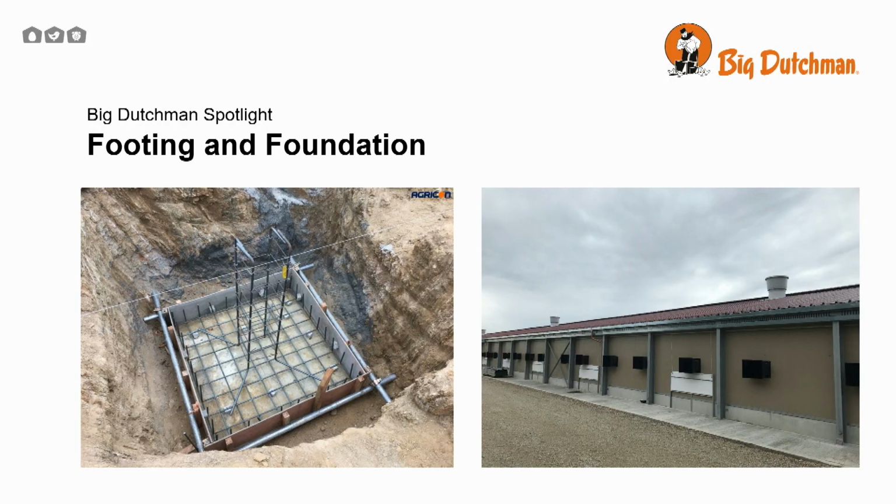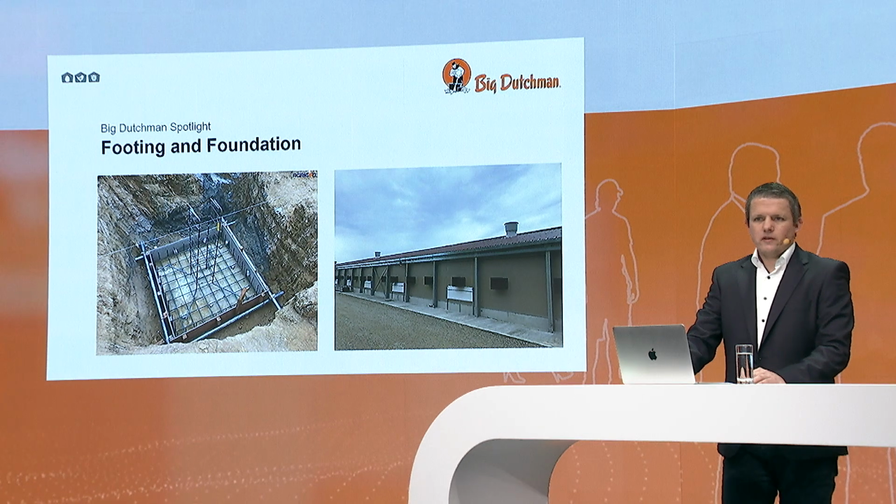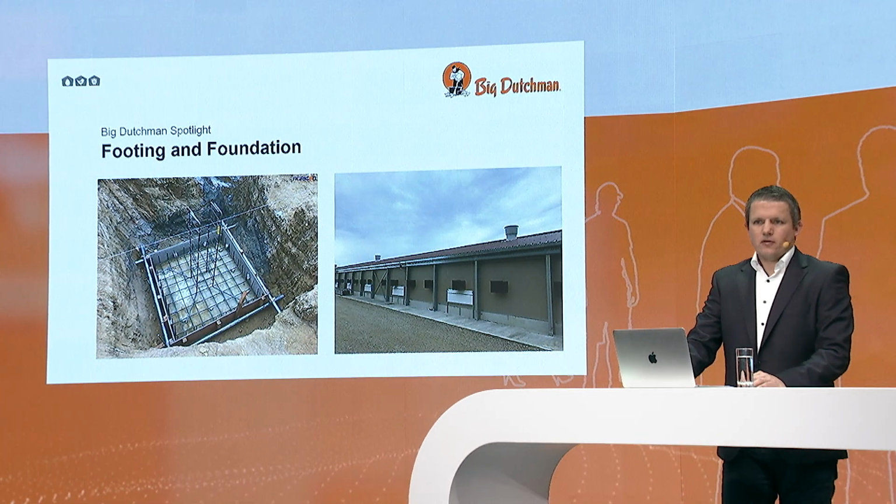The footings and foundations are also a very crucial part, because here your project really starts. We guide you through this process. Footings and concrete slabs are done locally with a third-party contractor. We will issue a civil works drawing for you and help you contact your third-party supplier in order to ensure that every footing is placed at the right position.